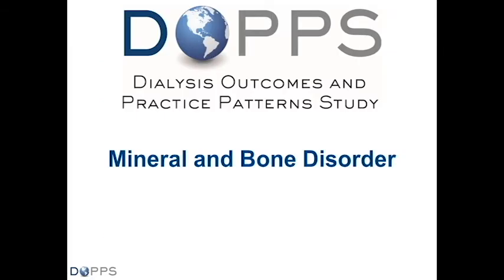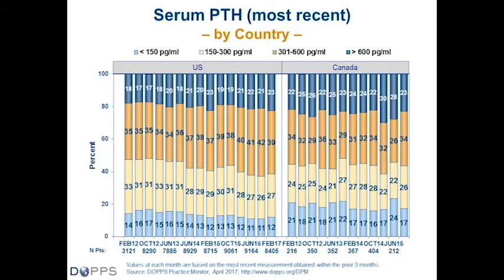So now we're going to go into mineral and bone disorders. The first slide here is looking at serum PTH levels. If you look, greater than 600 picograms per milliliter is hovering around roughly 20% in the U.S., maybe slightly higher in Canada, but the mid-range PTH levels of 300 to 600 seem to be comparable between the two countries. And there does seem to be at least a slightly higher proportion of patients who have low-range PTH levels in Canada.